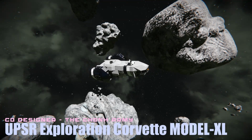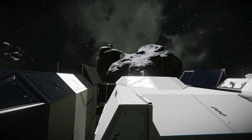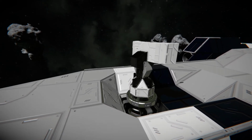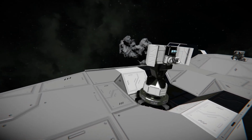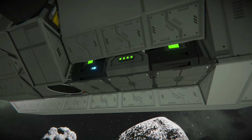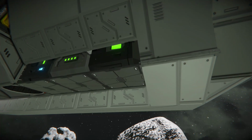This is the UPSR Exploration Corvette XL. This larger variant was best used for exploration missions on other planets and star systems. The craft was equipped with brand new sensor equipment to better survey planets and systems. Because the craft was redesigned at a larger size, it was able to hold the Class 1 hyperdrive to allow for fast travel to nearby star systems.